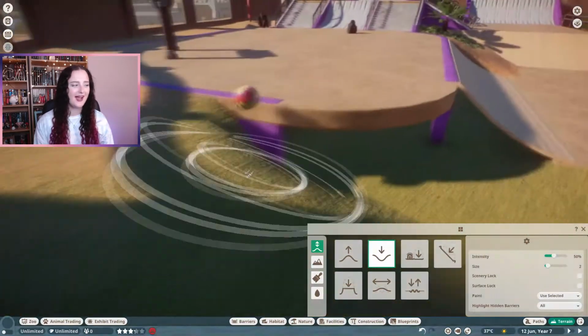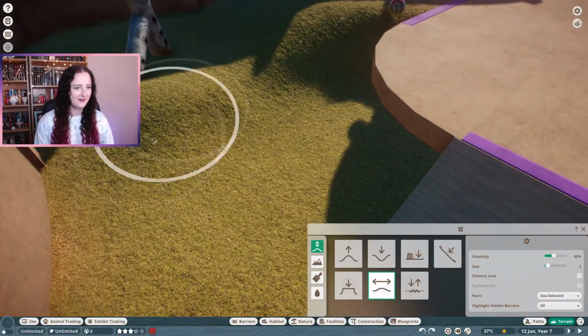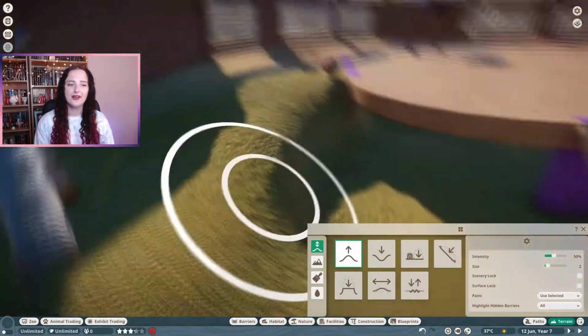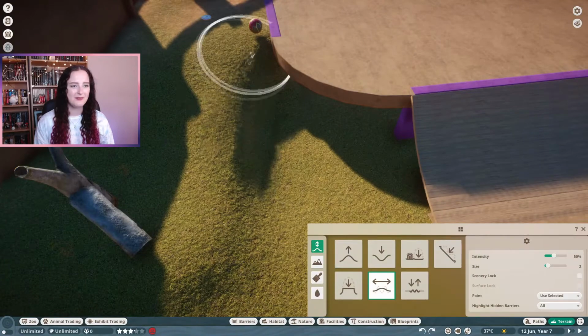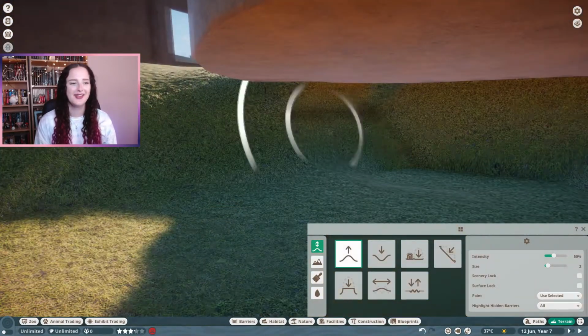It kind of just hides the fact that it is a habitat. Sometimes it's fun to do that and make it look like maybe the gorillas have taken over this instead of it being a habitat for them. They've just been like, nah, this is mine now.